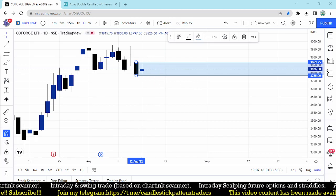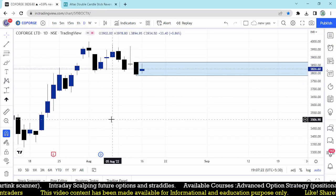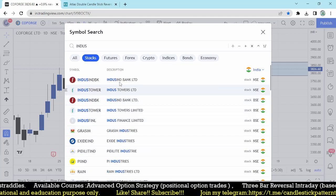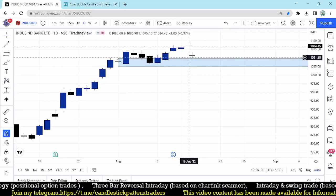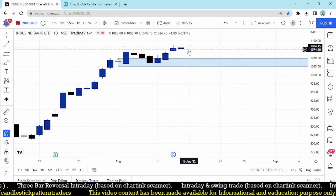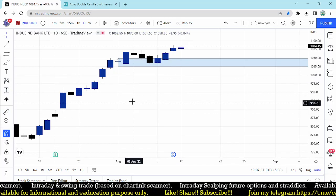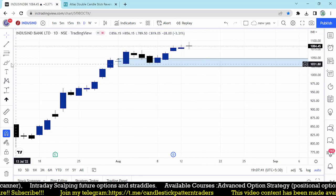And one of my students or one of my friends was asking me about today in this bank. This bank forms a doji, but it is not available on the scanner. Why? It just forms a doji. It looks like a doji candle, so it may be a doji. But by my conditions, we don't have any stocks for tomorrow. I'm not recommending any. But this one looks good.